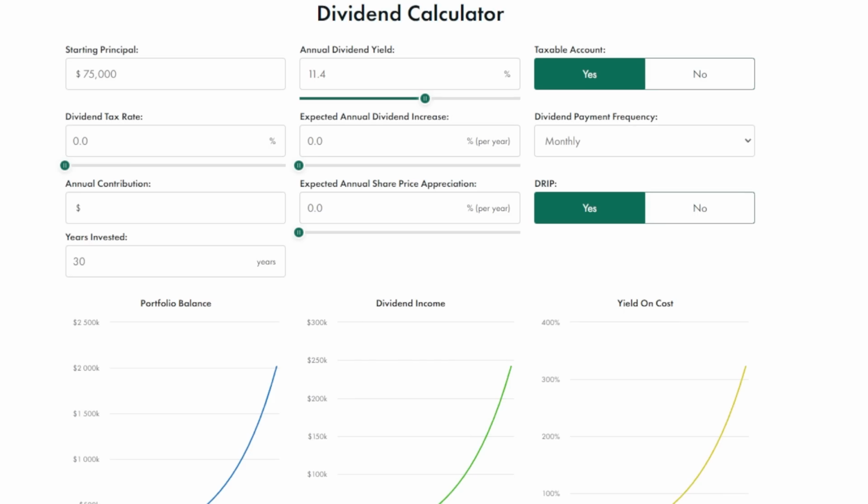Now, right here is a dividend calculator with a starting balance of $75,000 because that's more or less how much JEPI I currently own. The annual dividend yield for JEPI does move around quite a bit, but right now it's around 11.4, 11.5%. As far as the expected annual dividend increase, I put 0 because I don't really expect JEPI to raise their dividend all that much from here. I think 10 to 14% is probably where we're going to see JEPI, at least for the short term.